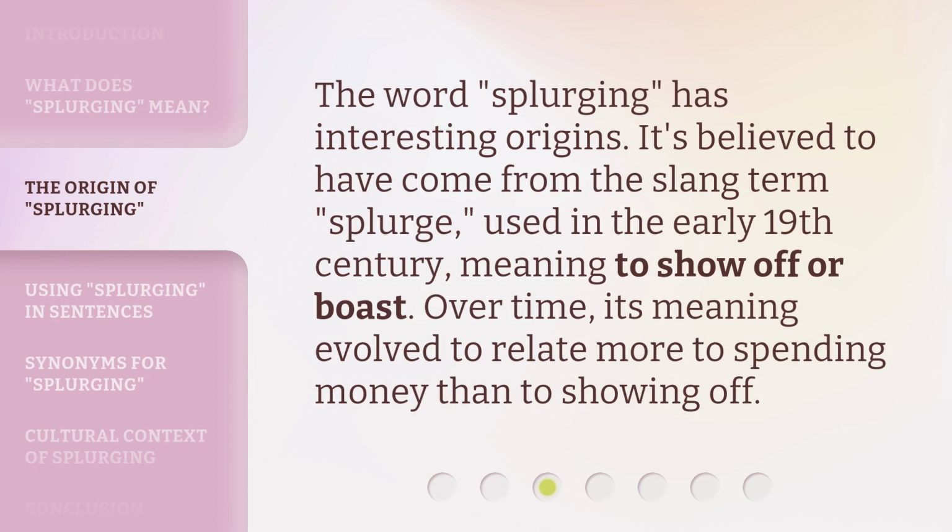The word splurging has interesting origins. It's believed to have come from the slang term splurge, used in the early 19th century, meaning to show off or boast. Over time, its meaning evolved to relate more to spending money than to showing off.